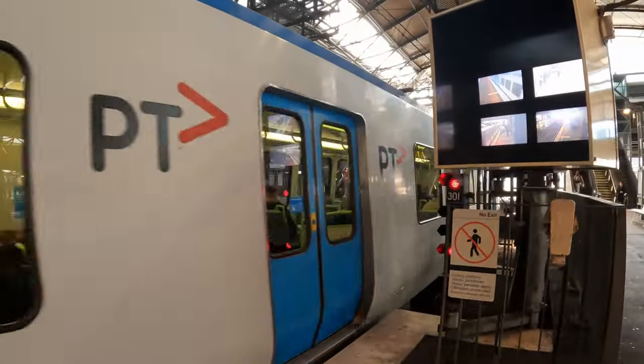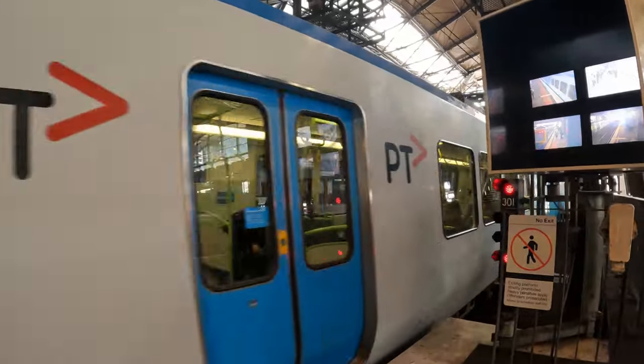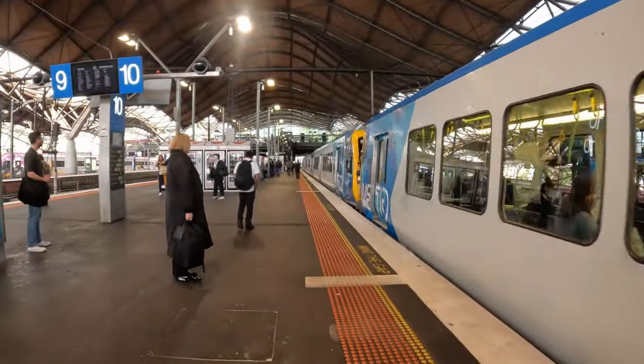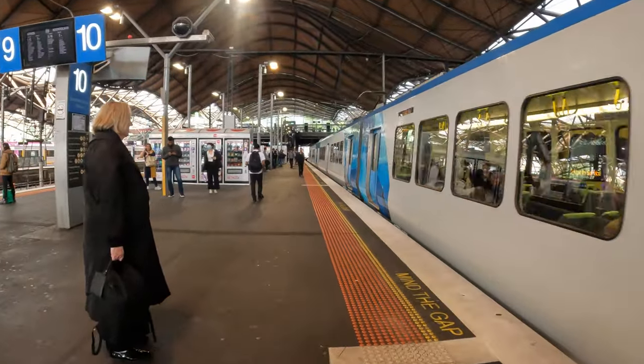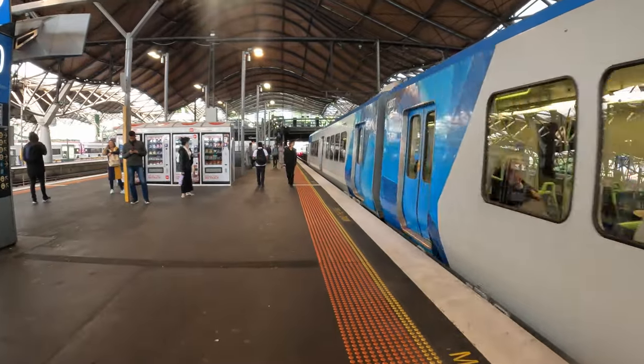See those little TV screens on the right? They're called spot monitors, and because Melbourne suburban trains are operated by only one person since the mid-90s, it's the driver, they're actually responsible for checking that the doorways are clear prior to departure, and those screens give them better visibility along the platform to make sure that's the case.